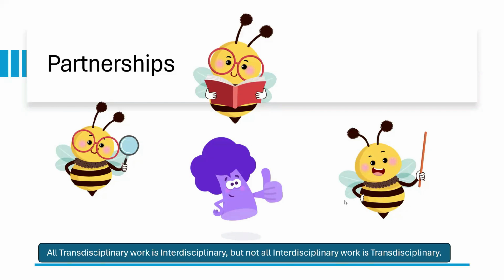So in essence, all transdisciplinary work is interdisciplinary, but not all interdisciplinary work is transdisciplinary. You can conduct a lot of interdisciplinary approaches, and it can eventuate into a transdisciplinary one, because normally you don't achieve the transdisciplinary approach unless you do an interdisciplinary approach.